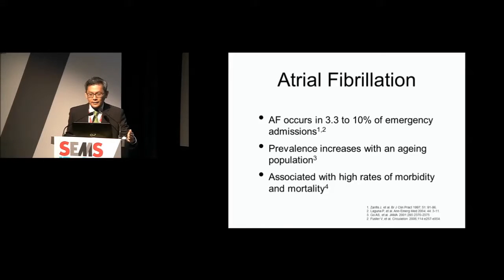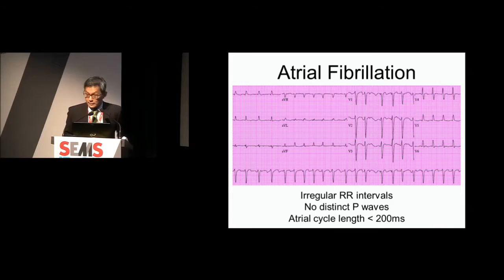The chance of getting AFib in the 80s is 1 in 10 versus 1 in 1,000 for anyone age 50 and below in this audience. And we do know that the mortality and morbidity with atrial fibrillation is increased. I'll show you in a slide some of the sequelae of atrial fibrillation.